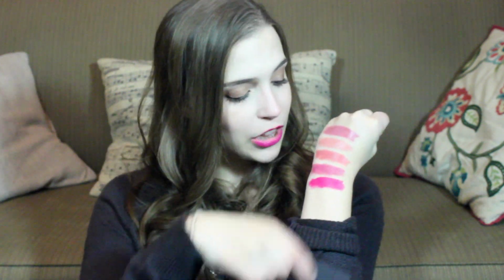Tangerine is one of my favorite orange lipsticks. Didn't quite make the cut, but it was close. If I had done six, it might have been in there. So I absolutely love this. Look at all these. Look at all that beautifulness. Look, this is 2015. Right there. Those are my favorite lipsticks, 2015.